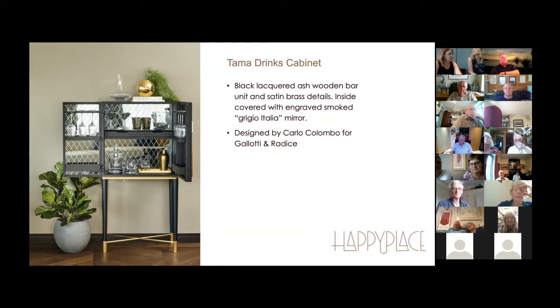We actually did a desk in the master bedroom. It's like a secretary desk that has a similar effect, and that harlequin cutting of the mirror is beautiful.